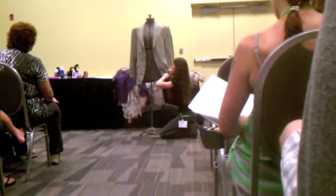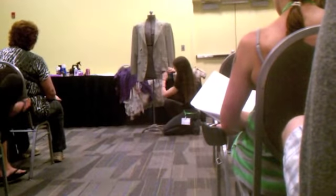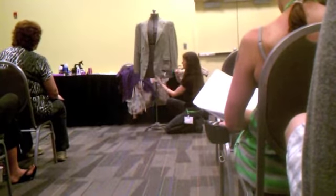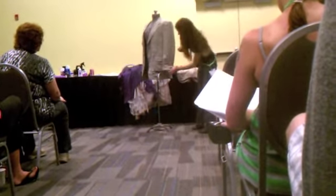And feel free to just rip it open. Fabric is fairly easy for the most part to tear, unless you're dealing with something like leather or suede or real thick upholstery fabric. You can usually just shred it with your hands once you get a couple little bits into it.